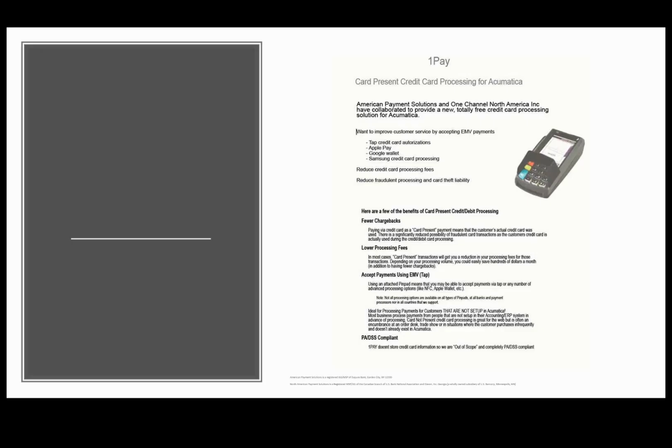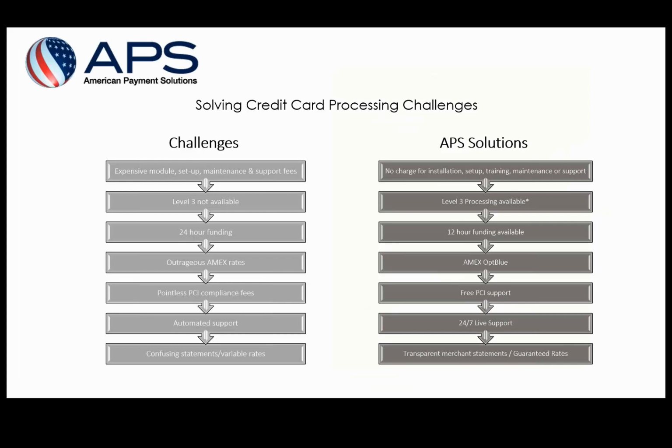I'd like to also introduce our card present and credit card processing for Acumatica, which is now allowing you to accept credit card transactions with a chip. So you can accept them directly into Acumatica. We will also be able to take advantage of level 3 rates, and you do not have to change your process workflow within Acumatica at all.